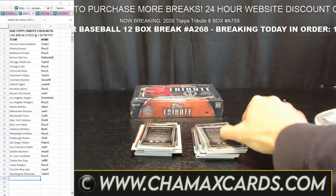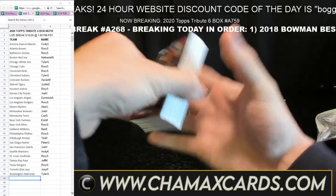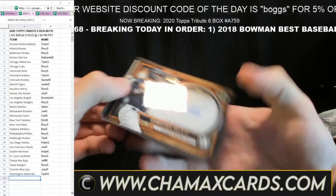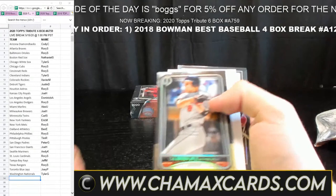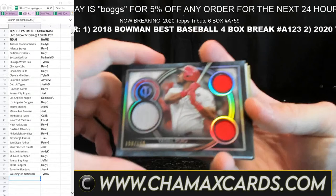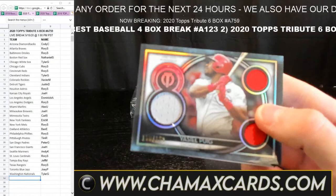Back starting to hurt a bit, but it's love breaking. All right. Christian Yelich, low number 22 of 25 for the Brewers, Joe H. Yasiel Puig. I know this guy, but I just never learn how to say his name. Triple materials, 150 of 150 for the Reds, Rory S.